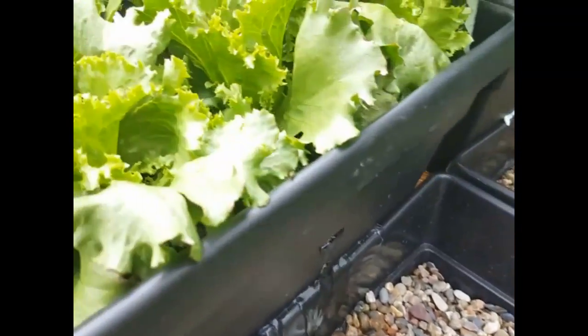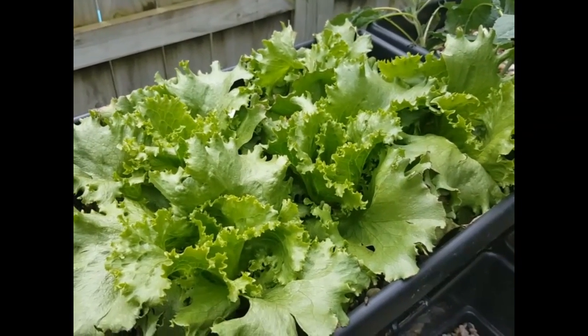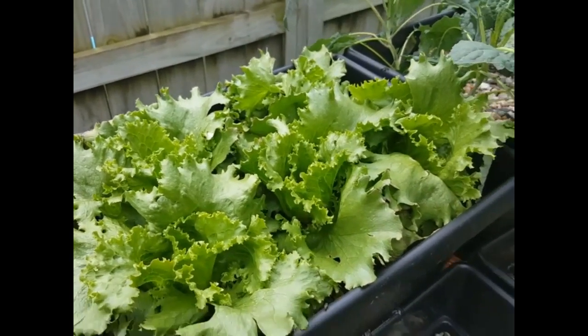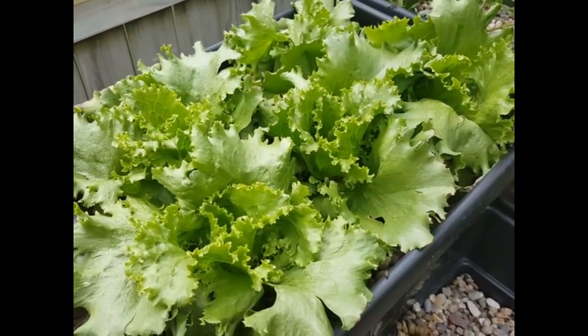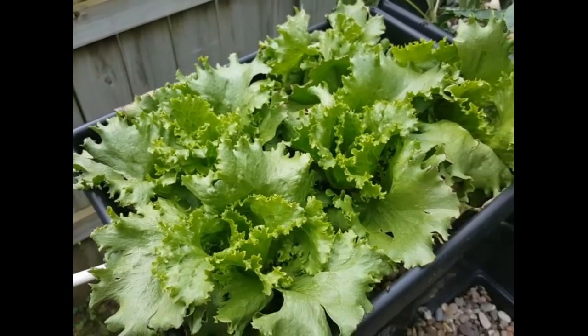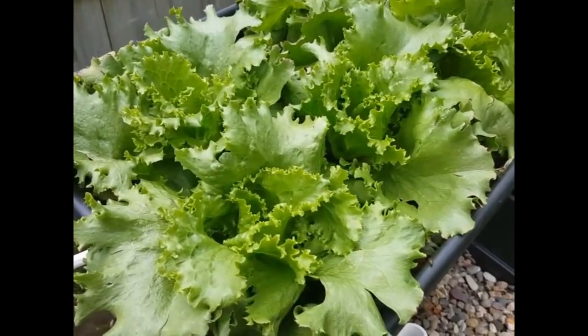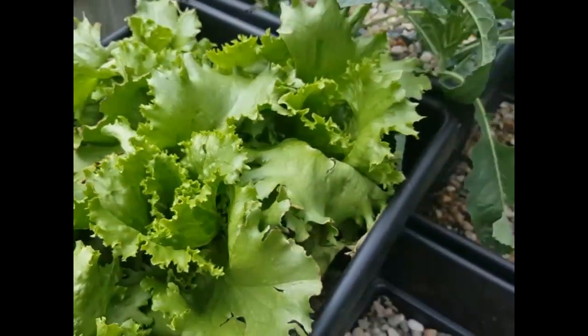Then jump up here to the head lettuce. Once again, another plant that's going to need to be spread out here soon. And luckily, there's a bed waiting. So we're going to have to reach in here and get a couple of these and move them out, because they are on top of each other and doing quite well.